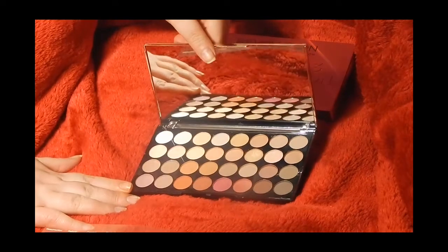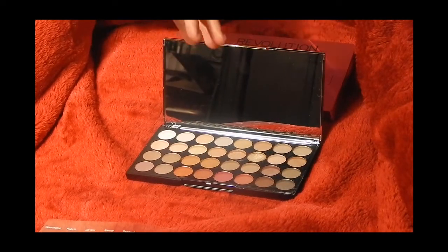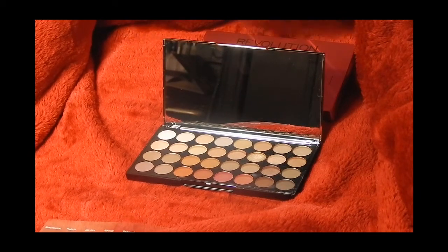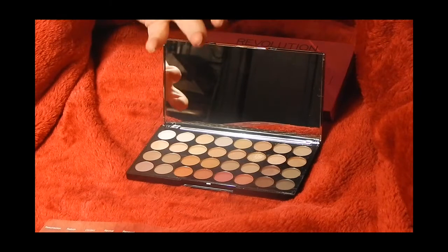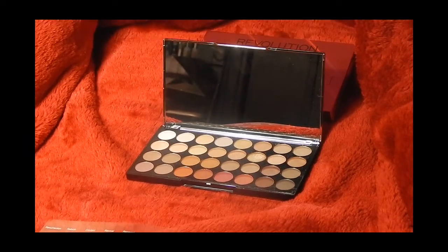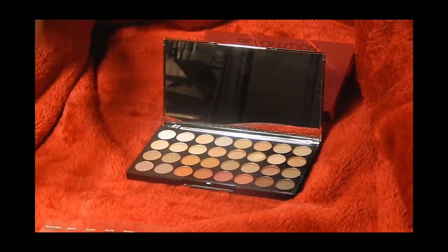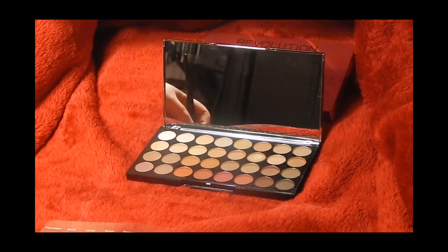These are all of the eyeshadows. They did look more vibrant online, and when I opened this I was kind of disappointed because these looked like real pinks and reds or whatever, but they weren't, so I was quite upset. But yeah, let's just swatch a couple of matte shades and a couple of shimmer shades.